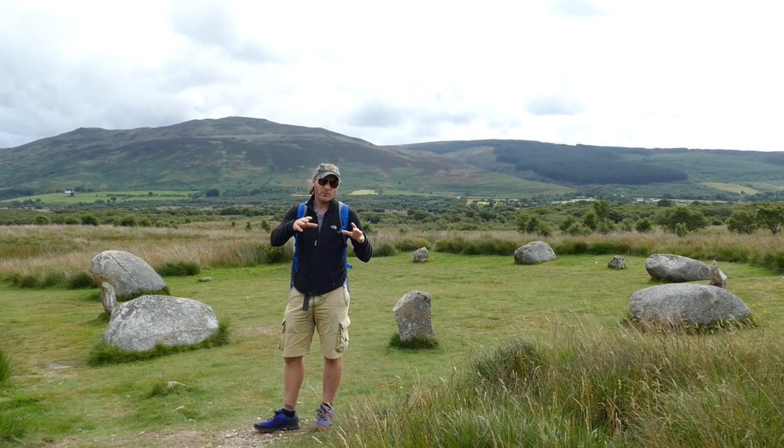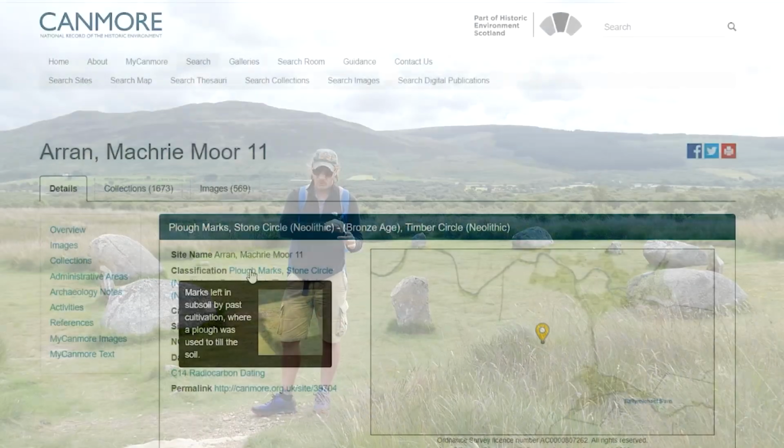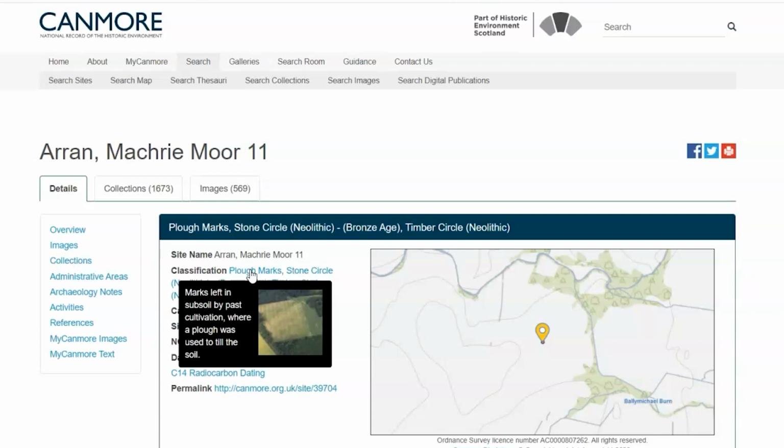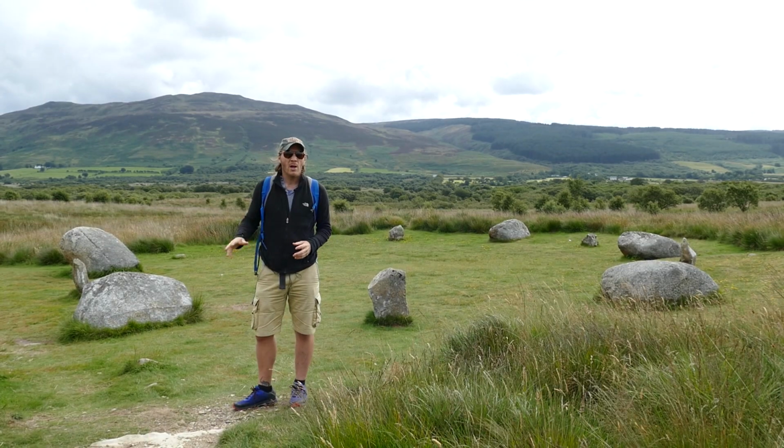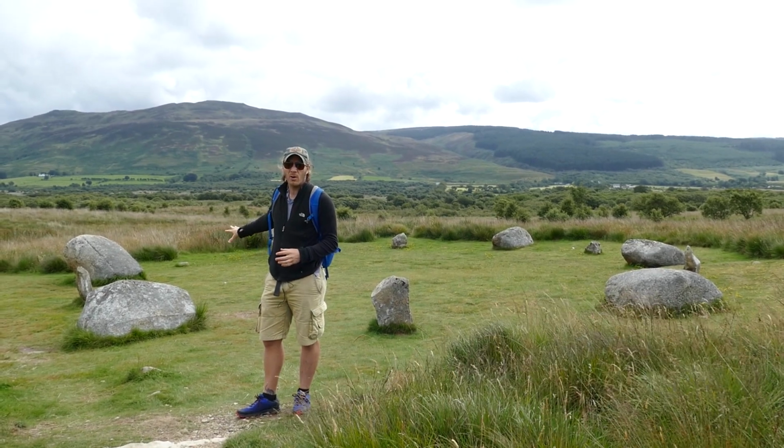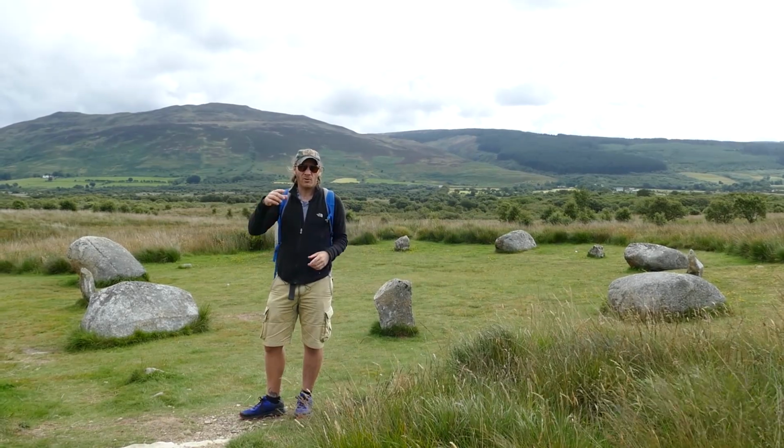They even found, for example, when they excavated here, they found plough marks as well. So there was a lot of farming going on and people living in this area for a long period of time, I think. Really cool. This is as far east as this site goes, so we're going to start heading back in that direction.